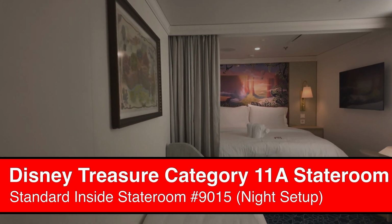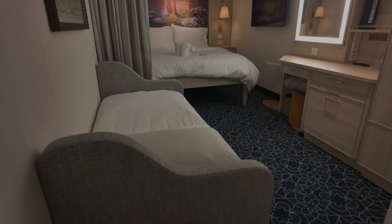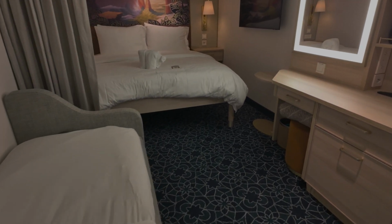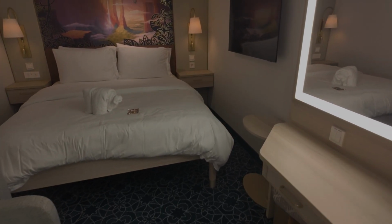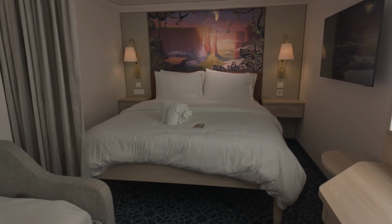9015 on the Disney Treasure, which is a standard inside room. And this one has already been turned down for the night, so you can see what that looks like with a great theme back there. So this stateroom sleeps 3.